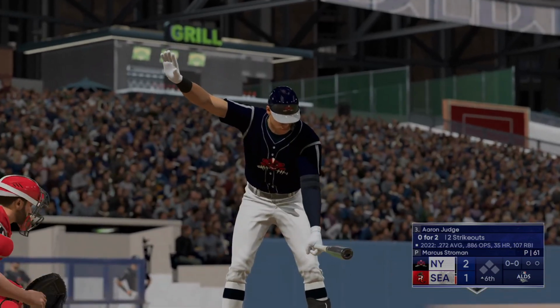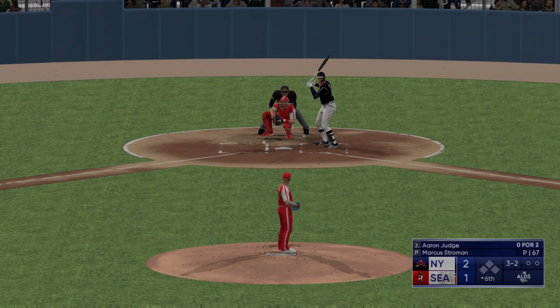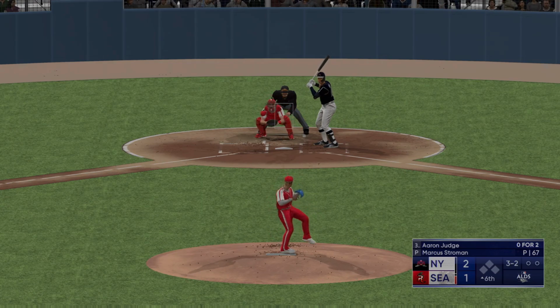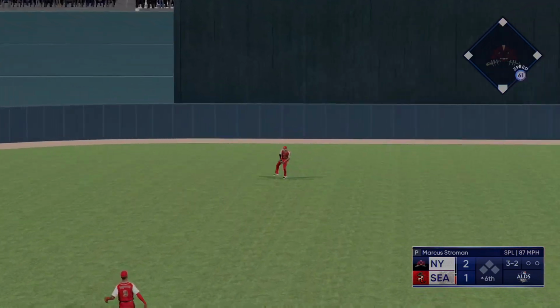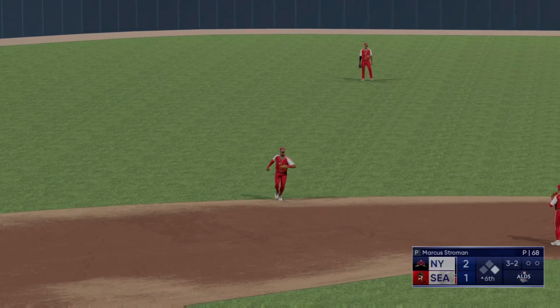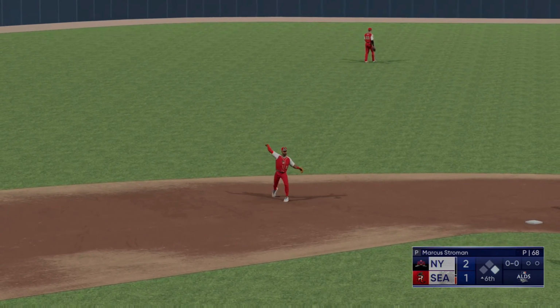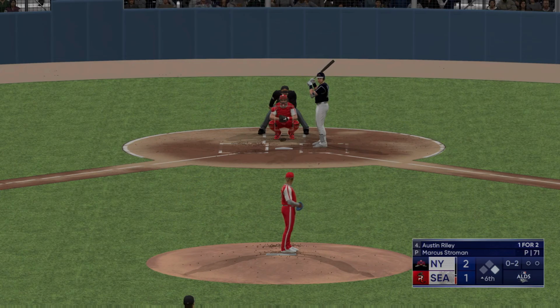And here's Aaron Judge. And, Aaron Judge, he hasn't done anything in this game so far. He's 0 for 2 with a couple of strikeouts at this point. As there's a ground ball, and that one is going to bounce in for a single. So there's Judge's first hit of the night. And he is on here to start the top of the 6th.